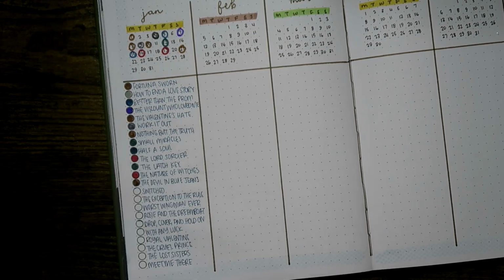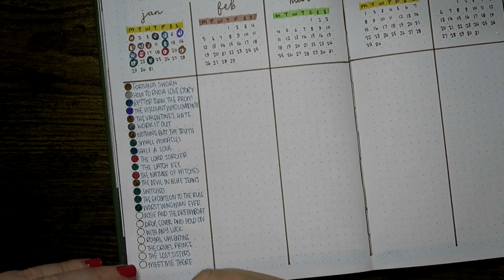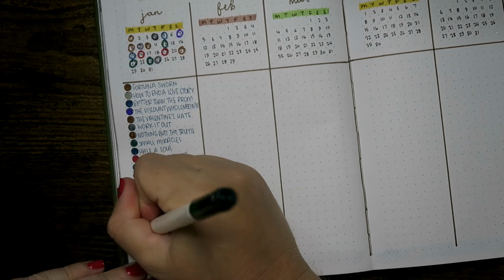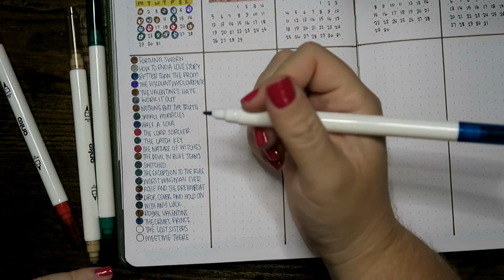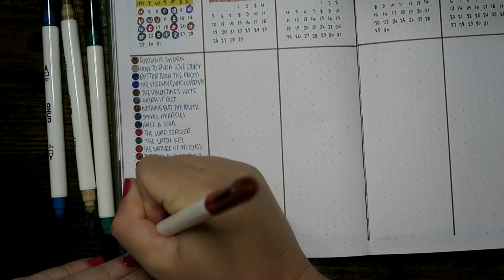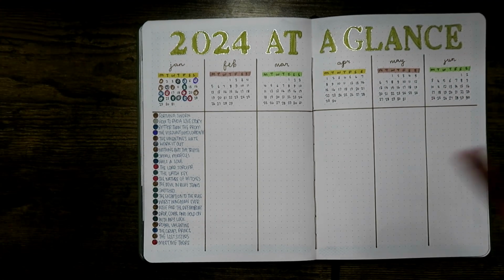Fun fact, the pen that I used all year long for the visual died in 2023. It died on the very last month, so the pen that I used for December was a different one. So I decided that I'd use a different pen all year for this one. I like how thin it is. I was able to get more of the headers in and make it a bit more neater. But I went and filled in those circles. They just look weird not being coloured in.